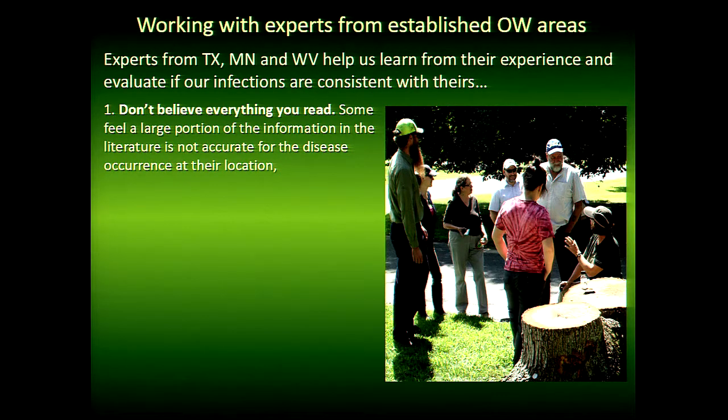But one thing that we learned from one of our colleagues is he said, don't believe everything you read about oak wilt, because some of the literature isn't always accurate. So really, take it with a grain of salt, think about it as you're reading it, and just know that there is a lot of variation from location to location. So what's going on in Texas might not occur here in New York State.